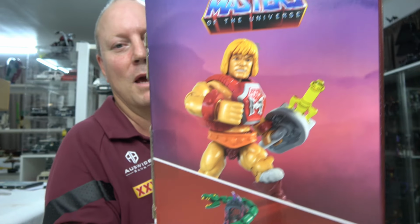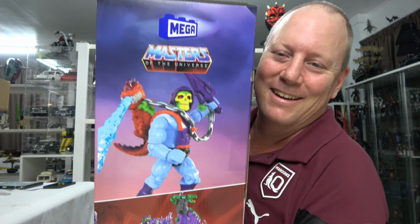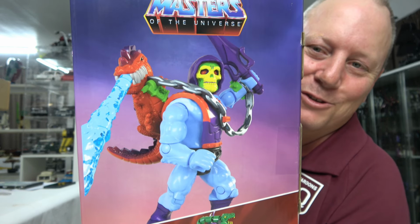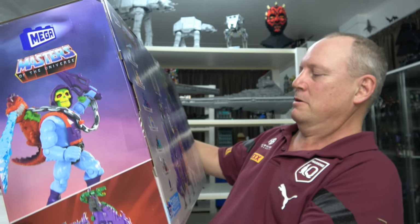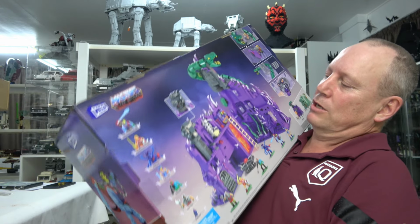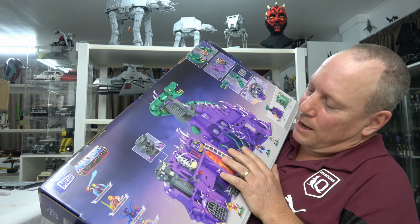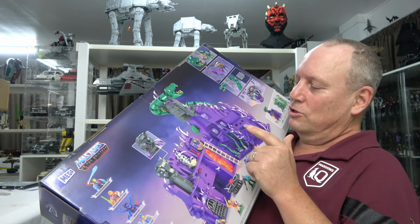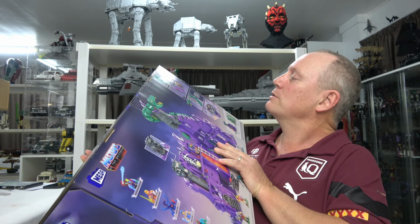And you get He-Man Power Punch. Is that Power Punch He-Man? Thunder Punch. Something like that anyway. There's Skeletor there. And there it is, opened up. So, yeah, just like Castle Grayskull opens up. This one actually opens up fully flush. So that's how I'm going to display it because it looks just as good from the front and the back. So I want to show both sides.